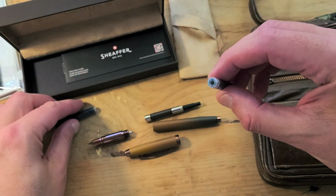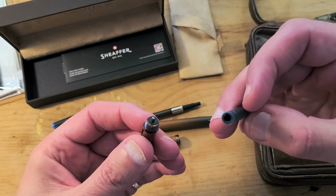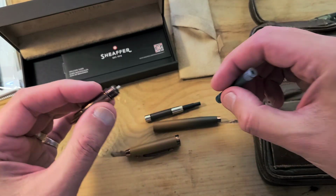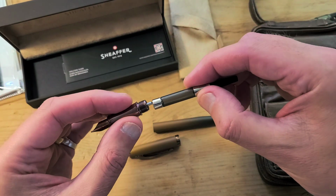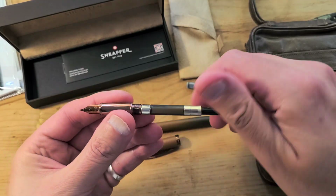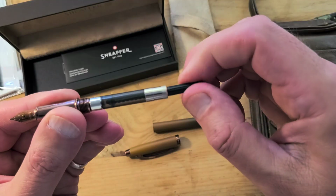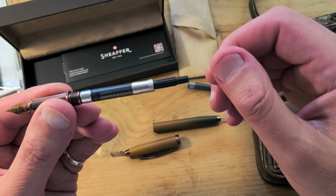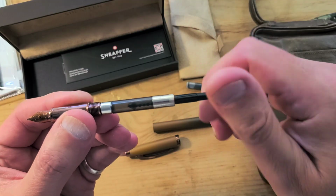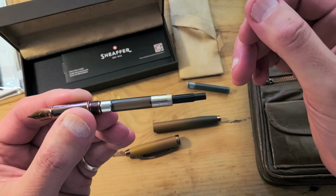But this will cap nicely. The post here fits into the cartridge and does exactly the same as you would expect with the converter. So it fits tightly onto there, and then you can see that this will feed, you thread that plunger down into the body of the pen and then bring it back from the bottle to fill this with actual ink.